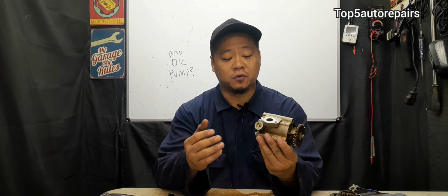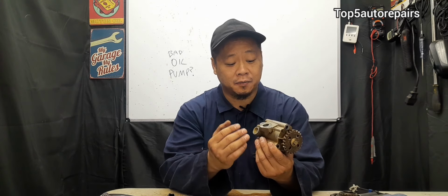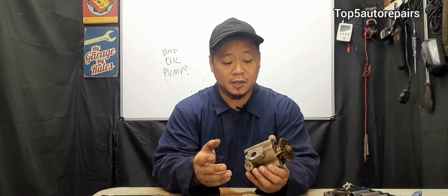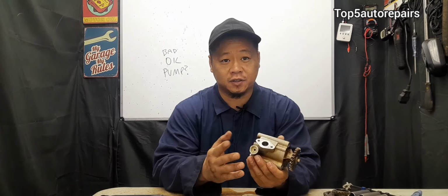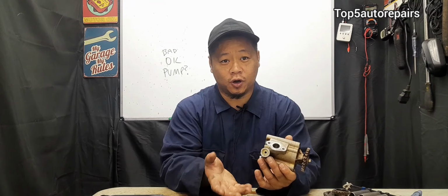The next common reason why oil pumps fail is that they develop some sort of leak. This can be due to a bad oil pump gasket, bad oil pump seal, or bad oil pump O-rings. If you have an external oil pump that's driven by the timing belt, timing chain, crankshaft, and so on, and if the gasket or seal starts to fail, you're going to see a large puddle of engine oil on the floor on the side where the oil pump is mounted.